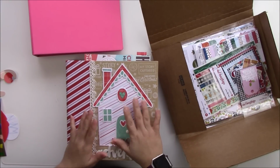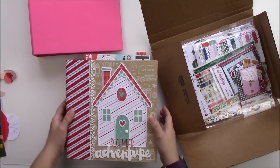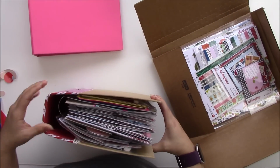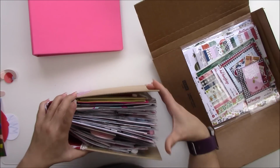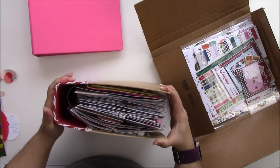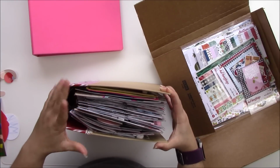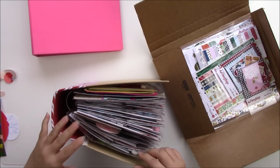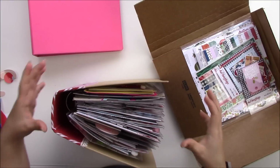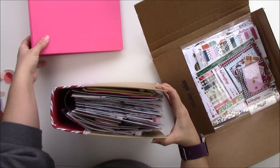The only thing that I needed was an album, and I wanted to buy exactly the same one. As you can see, this one, I can barely close it, and this is the holiday edition of the Snap albums, so it's a little bit thicker, and on Amazon it's $20. And I was thinking about it. A, is it going to arrive in time? B, do I really want to spend $20 when I can use this one?